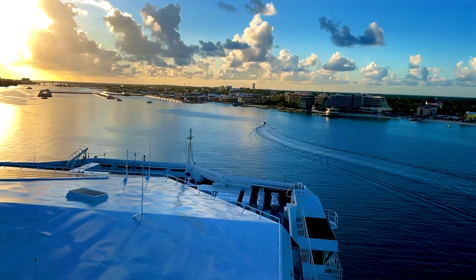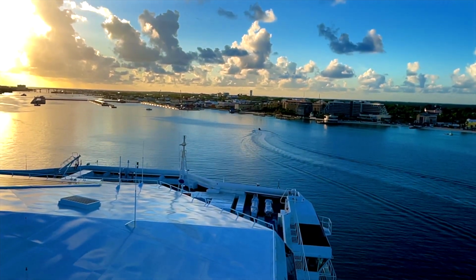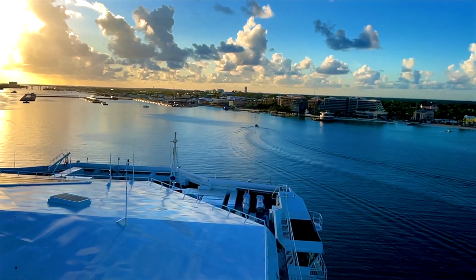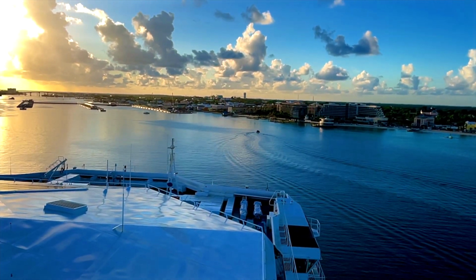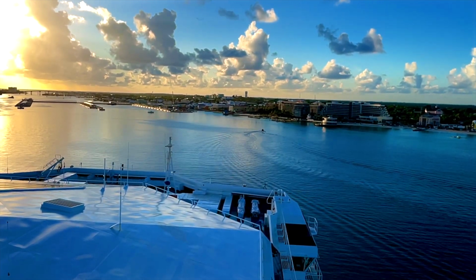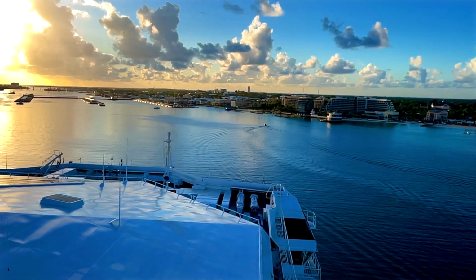Today, we are pulling into the port of Nassau. This port is located on New Providence Island in the Bahamas. It has a, well, shall we say, not so good reputation among cruisers. A lot of people don't like coming here. But for me, this is like home, and I am beyond excited to be here.